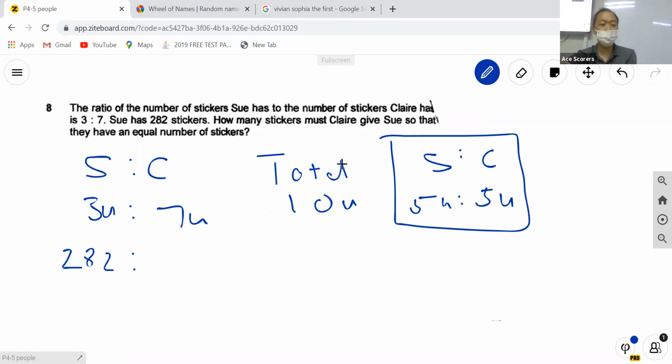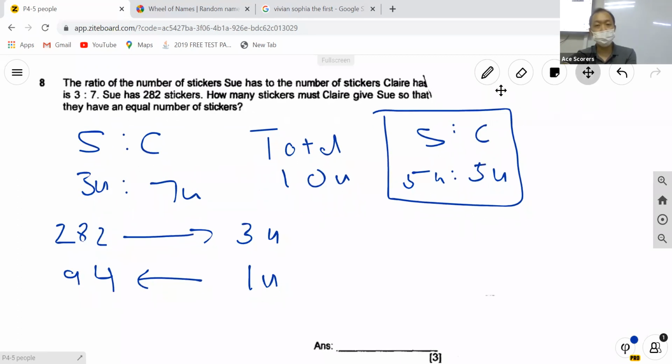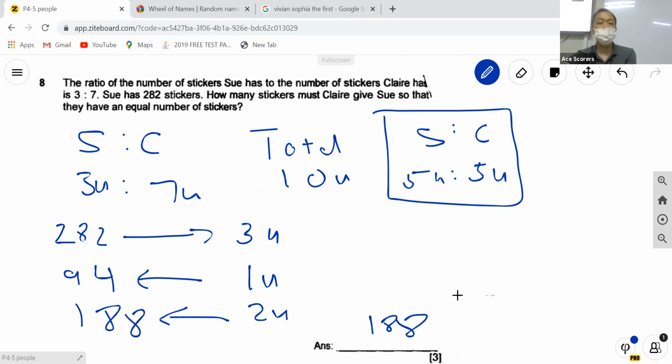Now 3 units is equivalent to 282. This is 3 units, right? So what's 1 unit? 94. So we found that you must give 2 units. So 2 units equals 188. So the answer is 188.